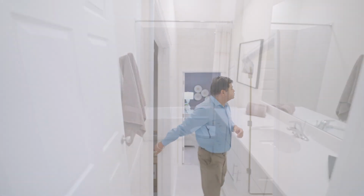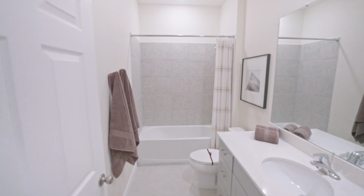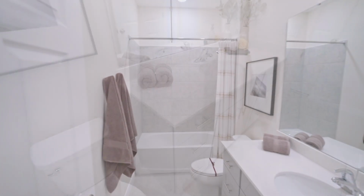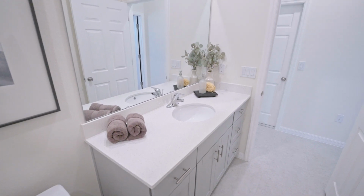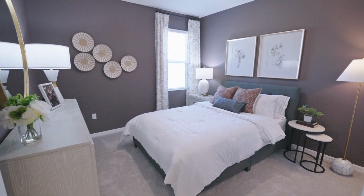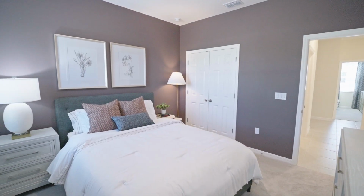And then right across from it is your shower tub combination, your other secondary bathroom, same color tile, cabinet. And then you also have the counter with the undermount sink. And then as I come over here, you have the other bedroom. If you look at the size of these bedrooms, they're pretty comfortable. I want to stand in the corner to give you an idea.